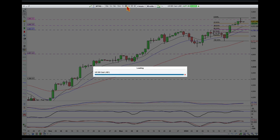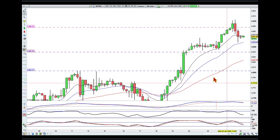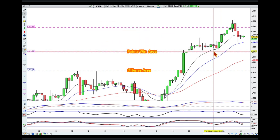So coming back into the 4 hours, then my offense line is going to be around this 4800. So this level, you can see the wicks here, another wick, and then a quick consolidation here and a break through it. The point swing is going to be underneath these touches over here, so in and around the 4840, and the knockout just shy of that previous high, shy of that 4900, so in and around the 4885 area.